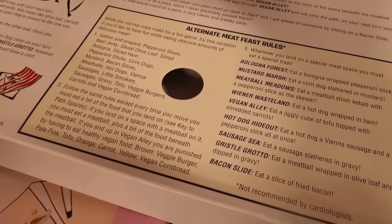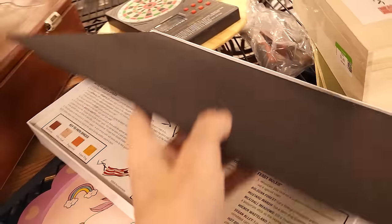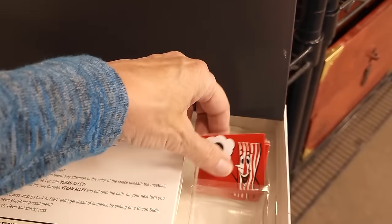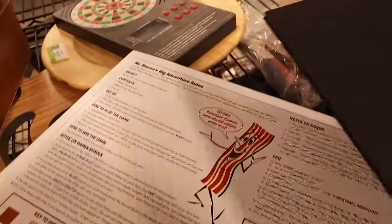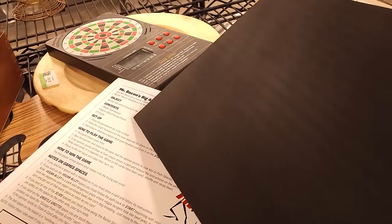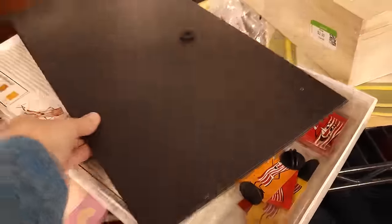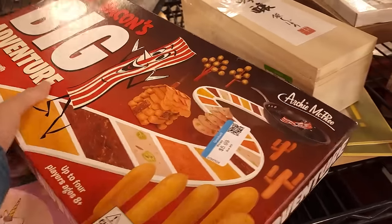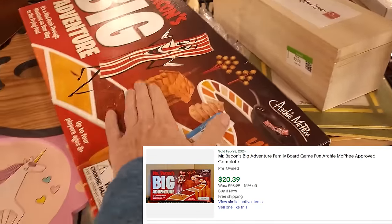Not recommended by cardiologists. 2009. I'm very tempted, but I get the feeling it's possibly not all here. Well, there's four. Contents: one meaty game board, four bacon strip playing pieces, and 24 cards. Don't think there's 24 cards there anymore. Okay. All right. We're gonna leave you, Mr. Bacon. I'm sorry. Somebody's going to pick you up, though, for sure. That is just a great thing. Somebody will find you and love you.